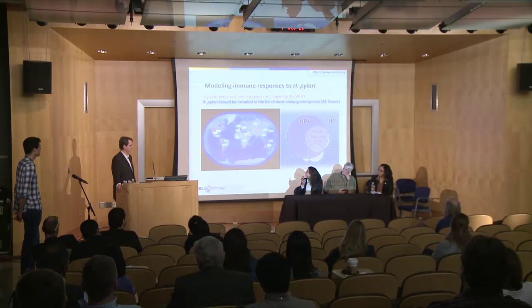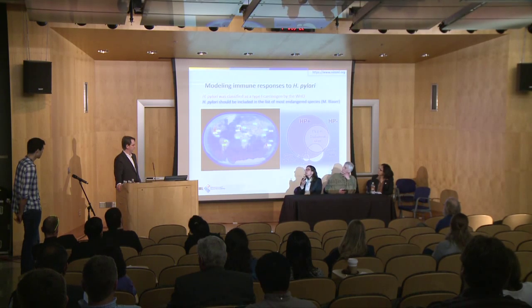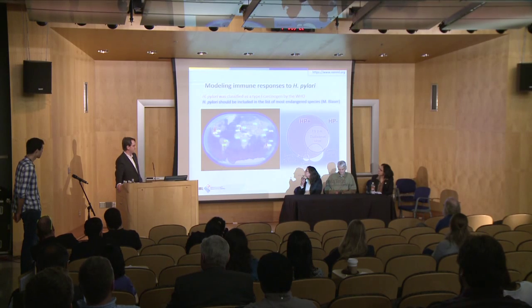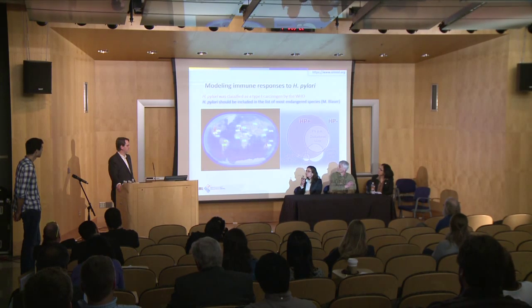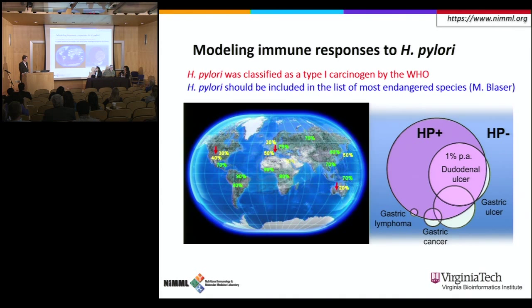What you can see here is a map showing the prevalence of H. pylori. The relevant information is that the prevalence has dropped very significantly over the past years. Even though 50% of the world's population carries H. pylori, in the past it was about 90%. For the 75% of people who will not develop any significant disease, it's currently believed that they have some benefits: they are protected from, I think, asthma, obesity, and in general, diseases that have an inflammatory component.